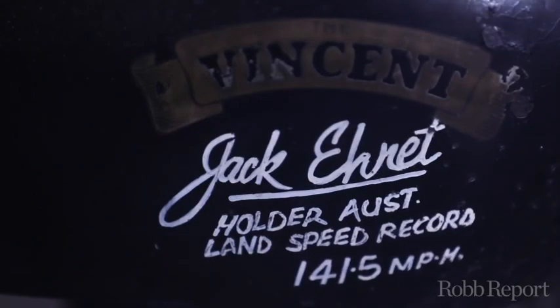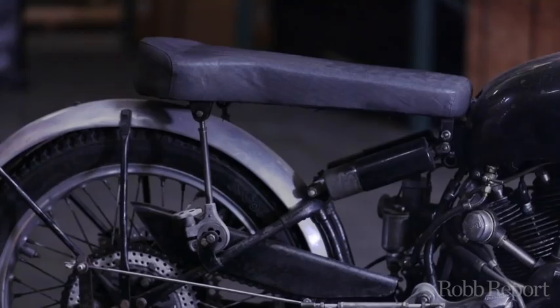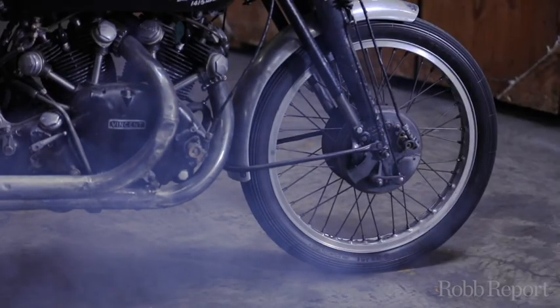Why is the Vincent Black Lightning the holy grail of motorcycling? There were only ever 33 examples produced. There are only 19 correct examples still in existence, and it's on every collector's wish list. This particular example of a Vincent Black Lightning was produced in 1951.